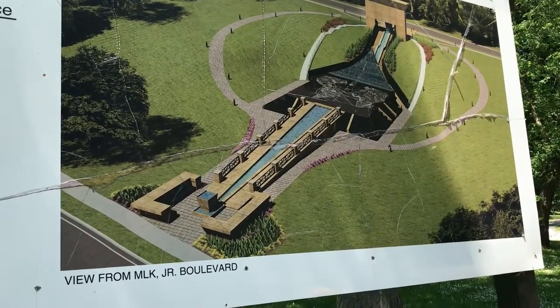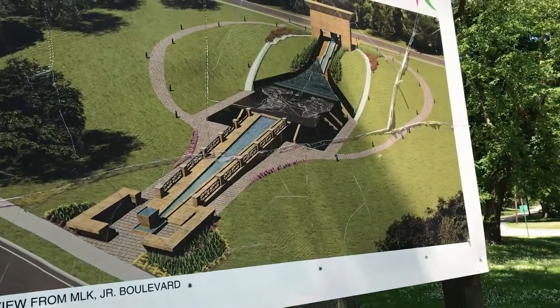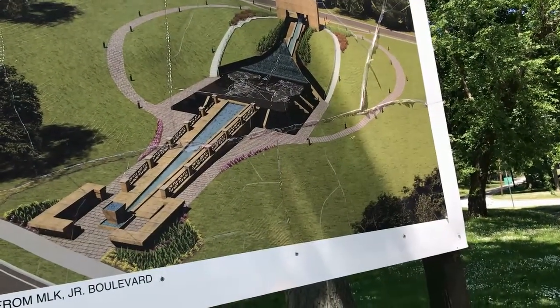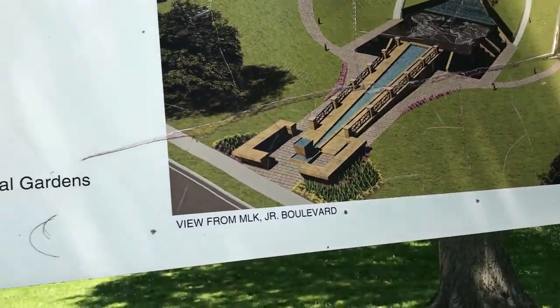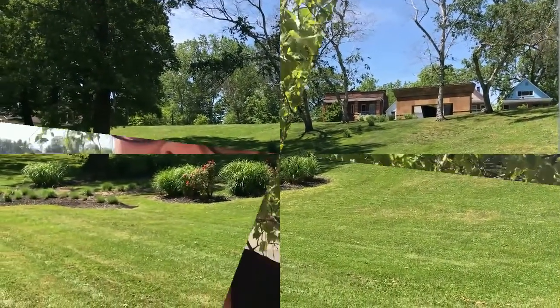And I'm wondering if that's all going to be like water going up that hill, and looks like a huge kind of fountain with a walkway all around it. But wow, that will be absolutely fabulous.